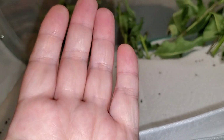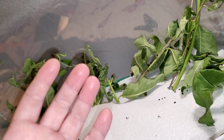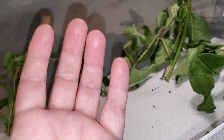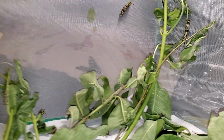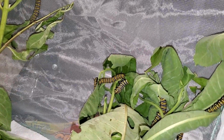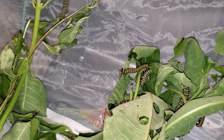So you can see my hands are really red. That's from psoriatic arthritis that I suffer with. So my fingertips are all swollen, and it affects my fingers, my hands, my feet, my toes. So all this hand washing is not good for my skin, but it is necessary for the health of the caterpillars.